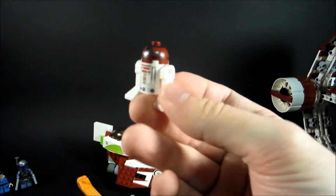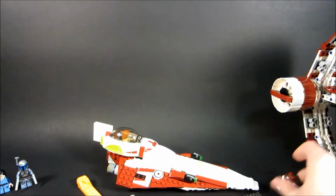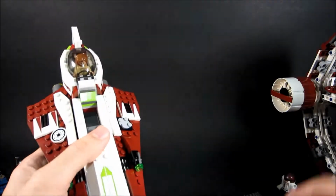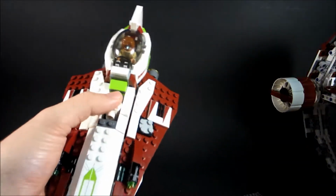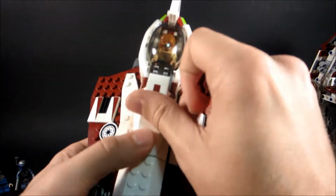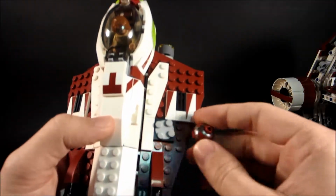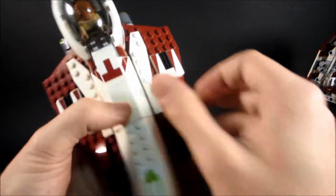But it's not bad to have any additional astromechs for you. So that's pretty cool. I thought that was a very, very smart way of storing very loose pieces, pretty much. It's really good. I like it.